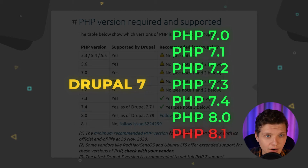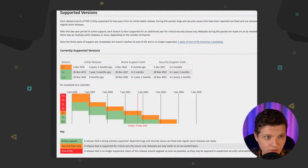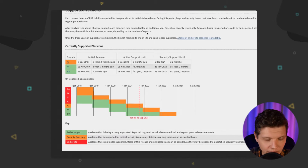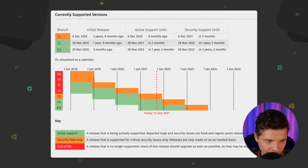So now I'm going to open the official website for PHP, and PHP is the programming language that's being used for Drupal. And on this website we can see two timelines. The first timeline indicates when the initial release was made, active support until, and security support until. So now we are interested in security support until.